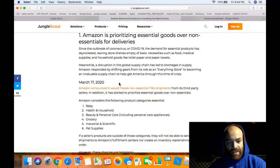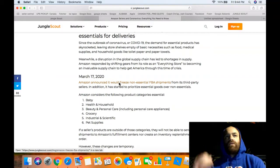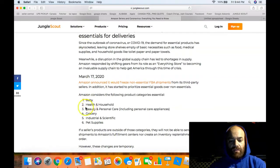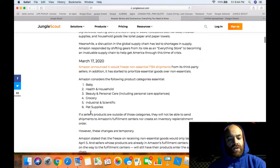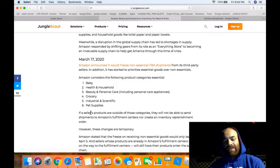But as you can see here, on March 17th, Amazon essentially said, look, no more toys. We're not taking in toys. We're not taking in books. We're not taking in non-essential products. We're only taking in essential products. And Amazon considered the following list to be essential products: baby, health and household, beauty and personal care, grocery, industrial and scientific, pet products, pet supplies.